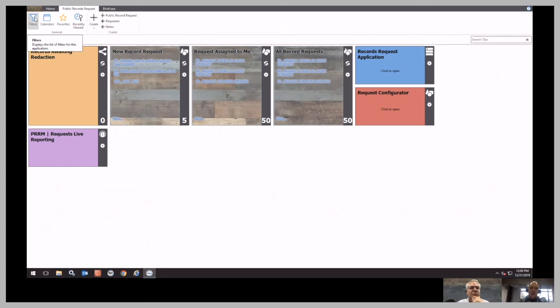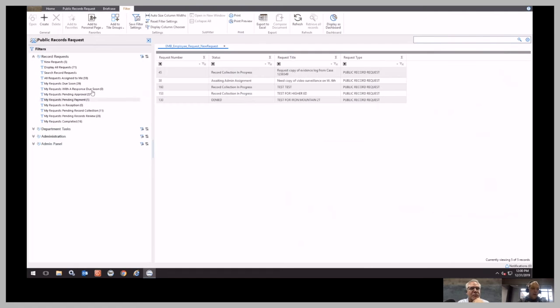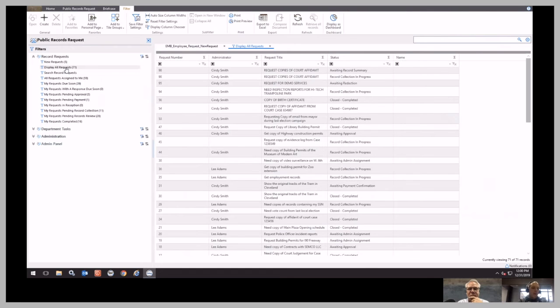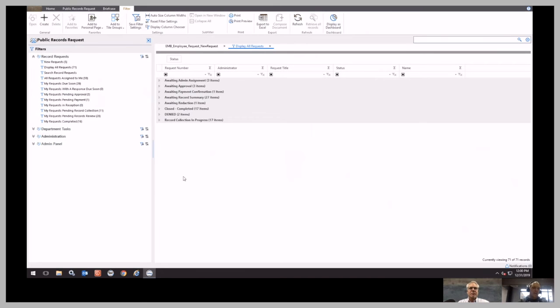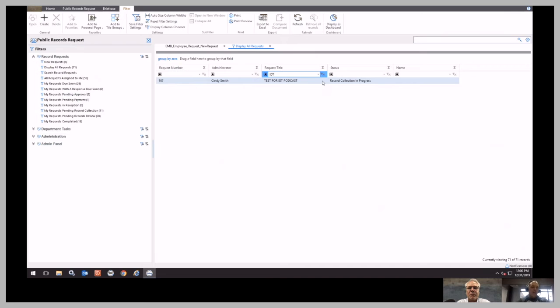And you'll see I have filters. Here's those filters I was referring to before. So show me all public record requests that are in the system right now. Well, if you remember, I mentioned you can drag and sort this. So this looks a lot like Excel, but now I can take status, drag status up top. There's every public record request now sorted by status. You can filter and full text search these. So I come here and I type in IDT, and there's the IDT podcast request that we submitted.